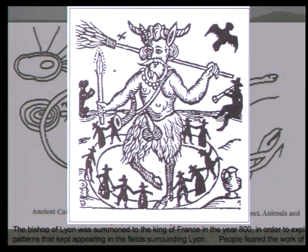Okay, the next little piece in history that might plausibly be to do with crop circles. The Bishop of Lyon was summoned to the King of France in the year 800 in order to explain the strange patterns that kept appearing in the fields surrounding Lyon. People feared the work of the devil. So this is recorded in the histories of France. And here we have a typical medieval woodcut showing possibly witches dancing around the devil. But the devil looks quite a happy man kind of figure. And certainly when we get into explanations of who it is that's making the crop circles, certainly one of the active components seems to be the elemental realms.